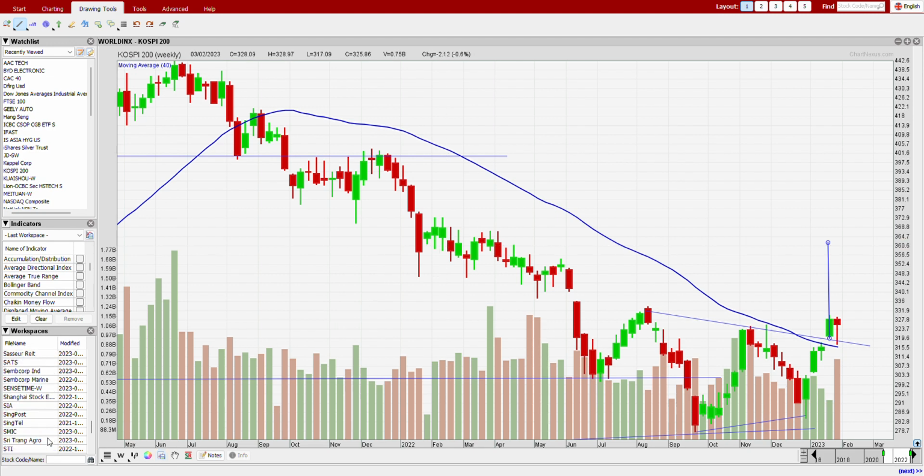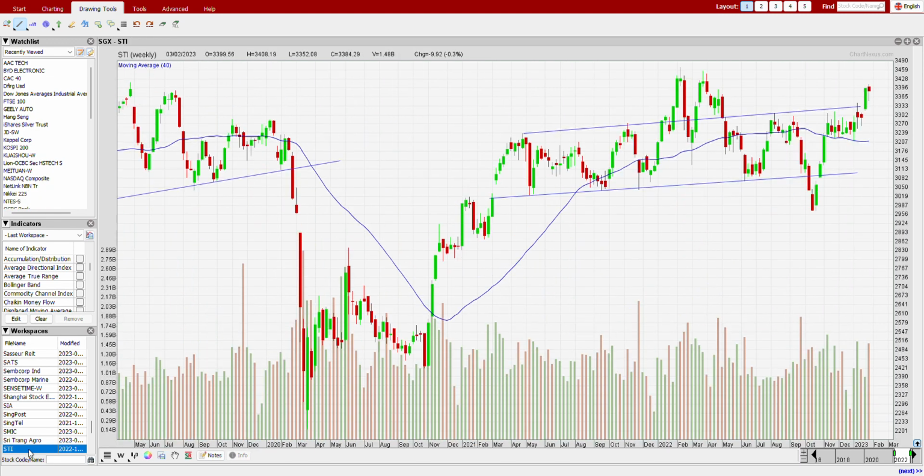Okay, so over to the Straits Times Index. The Straits Times Index broke the channel over here, but not a whole lot of volume. So I'm not optimistic that there's a lot of uptrend over here. If anybody is long, then do take note that there's a resistance at the 3,440 points region.